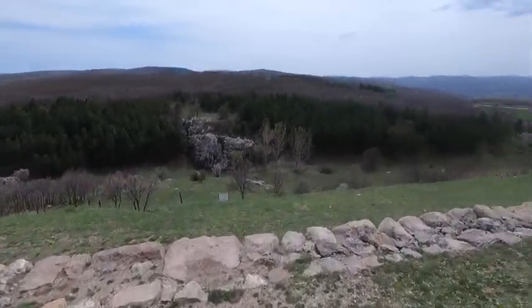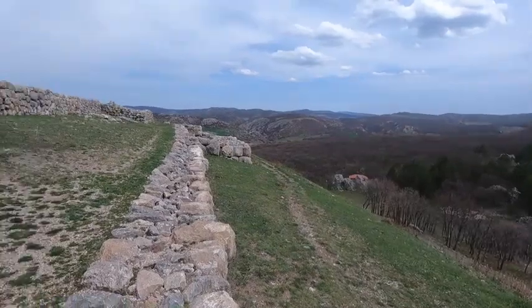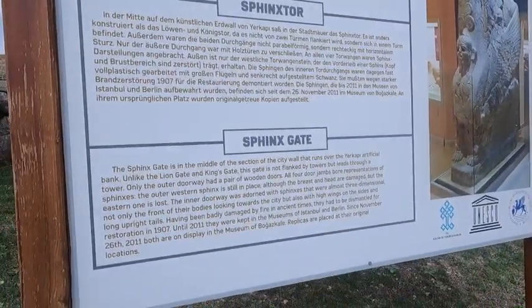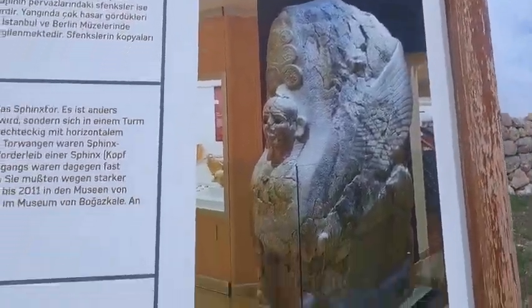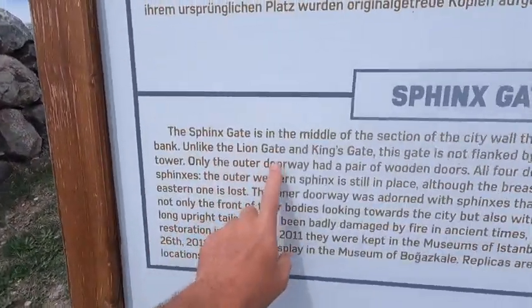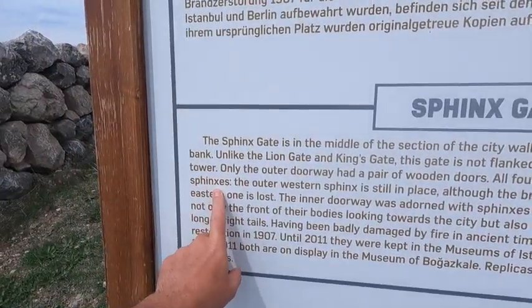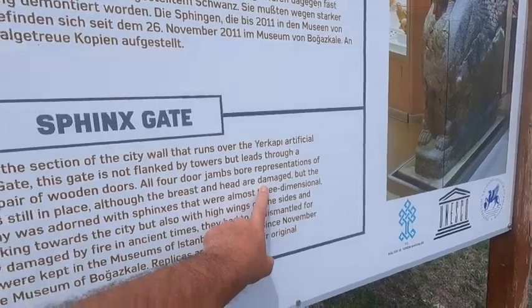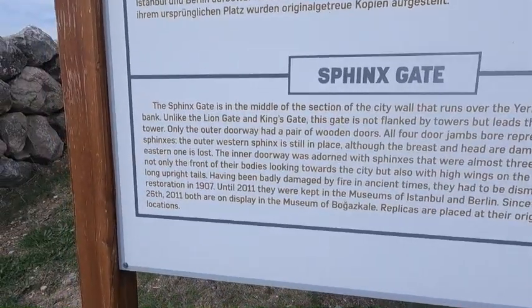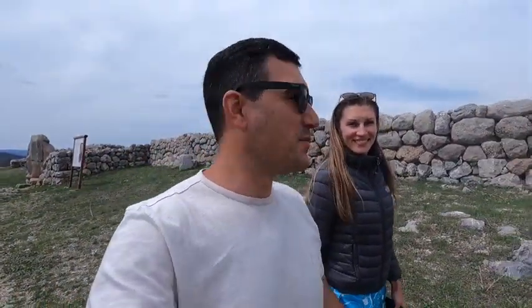Look at that. So that looks like it was called the Sphinx Gate. Unlike the Lion's Gate and King's Gate, this gate is not flanked by towers, but leads through a Sphinx. The outer western sphinx is still in place, although the breasts and the head are damaged. Very cool. This really is impressive.